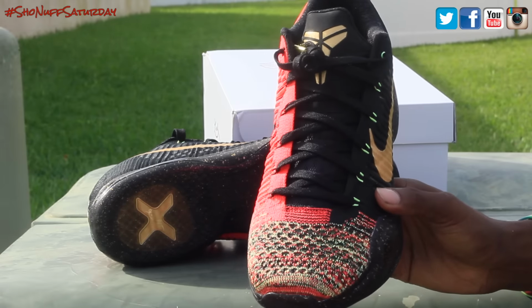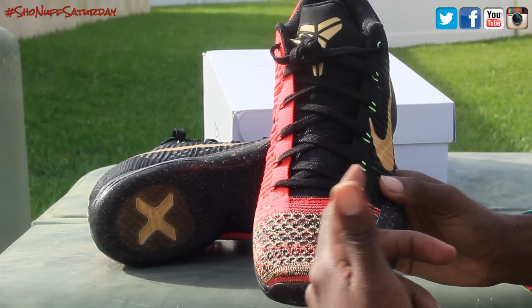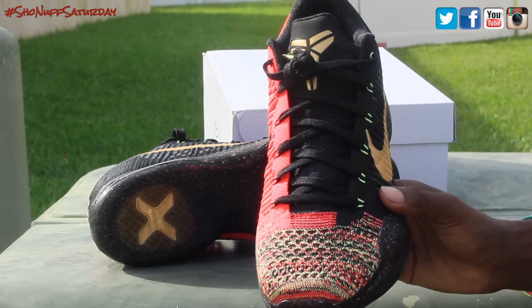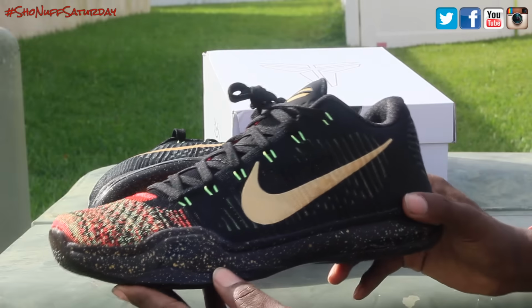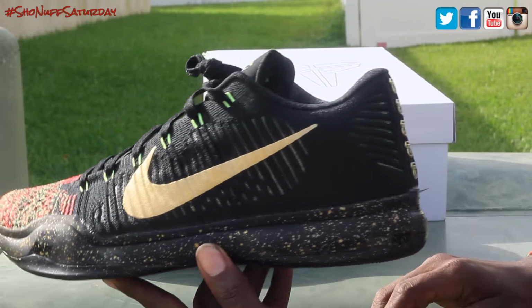But like I said, still a dope shoe. So you have the flyweave material here, and it's all the Christmas colors, some green, some red, some crimson, a little bit of yellow in there. You have a black matte bottom midsole here, and it has some gold paint speckled across there. I hope you guys can see that.